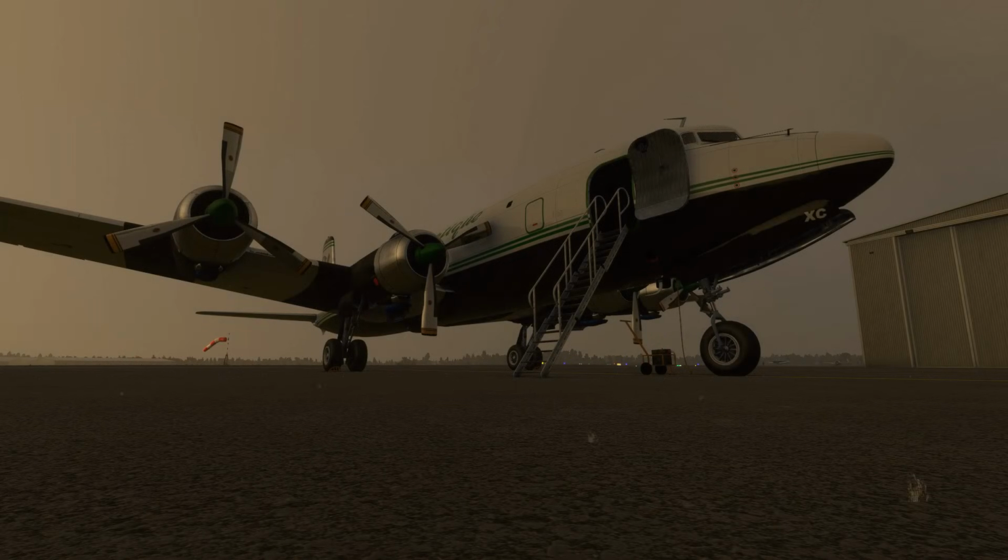In today's video, as you can see, we'll be taking another trip out in the PMDG DC-6. I have to say, I've been having an absolute blast flying the DC-6 so far. It's really all I've flown in the sim since I picked it up, and I thought that you guys might enjoy seeing another flight out in the aircraft.